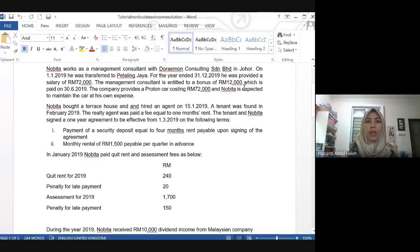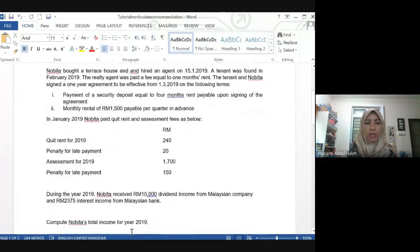He bought a terrace house and hired an agent, a tenant was found, and the realty agent was paid a fee equal to 1 month's rent. Tenant and Nobita signed a 1-year agreement effective from 1st March 2019. Payment of a security deposit equal to 4 months rent is payable upon signing of the agreement, and monthly rental is payable per quarter in advance. In January, Nobita paid quit rent assessment as below, there is quit rent and penalty. He received 10,000 dividend income and also interest income from a Malaysian bank. So you have to compute the total income.